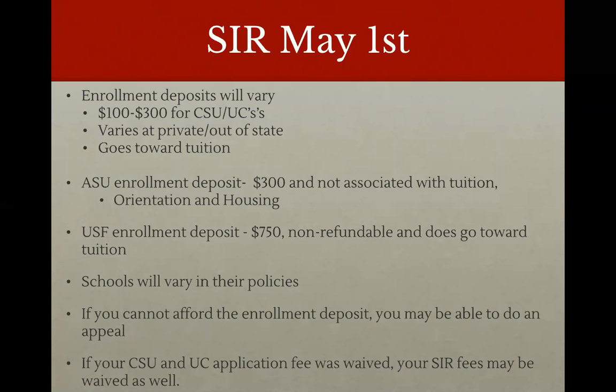If you can't afford the enrollment deposit, you can always contact financial aid and talk to them. They usually will work with students, and sometimes they'll allow you to pay it in payments, or they'll waive it altogether. And then if your CSU and UC application was waived, then your enrollment deposit may also be waived. So that's something to be on the lookout for as well.